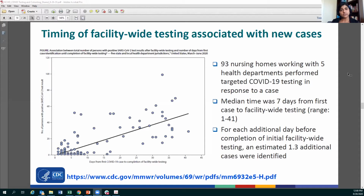And what this is showing is that the sooner you are able to implement facility-wide testing in association with a new case, the fewer new additional cases are occurring. So for every added day that it took to implement that facility-wide testing, there were another 1.3 additional cases identified. So it really emphasizes the faster we can deploy these testing strategies, the better we can contain spread.